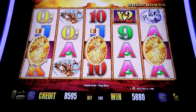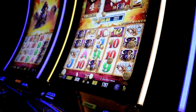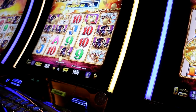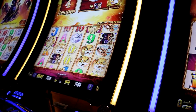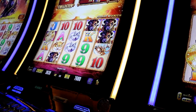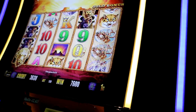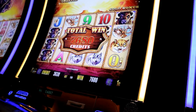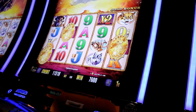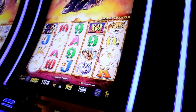I'll take that. And just as I've won $58.80, Claire's smashing a coin show. 76 in one line. Nice one. How many spins we got? Oh, it's your last spin, you need a re-trigger. Oh, I'm lucky. $76 though. So in the space of 5 minutes, we've made $130 between us. Getting better.